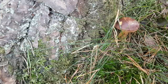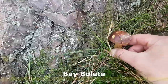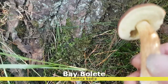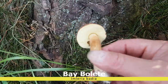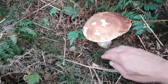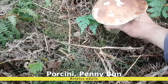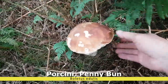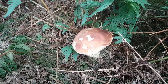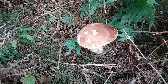Oh! Here's another nice bay bolete, just tucked there by the stem. Oh, look at that. Beautiful. There you go. Oh, it's a ginormous porcini. And it's already been eaten inside. I can see it's quite soft. We're not going to take it. It's nothing to keep. But things are growing. A bit too late for this one. We keep looking.